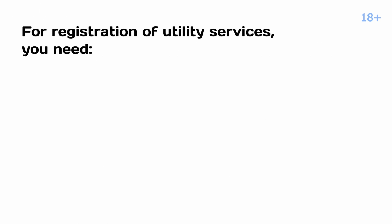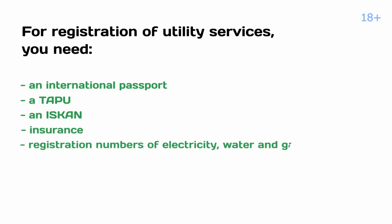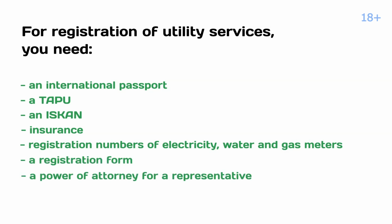For registration of utility services, you need an international passport, a Tapu, an iskan, insurance, registration numbers of electricity, water and gas meters, a registration form, a power of attorney for a representative.